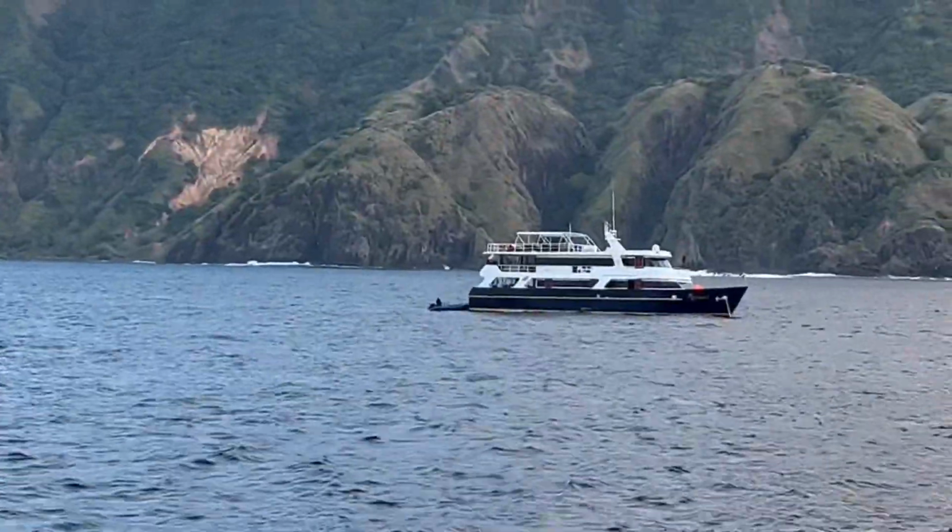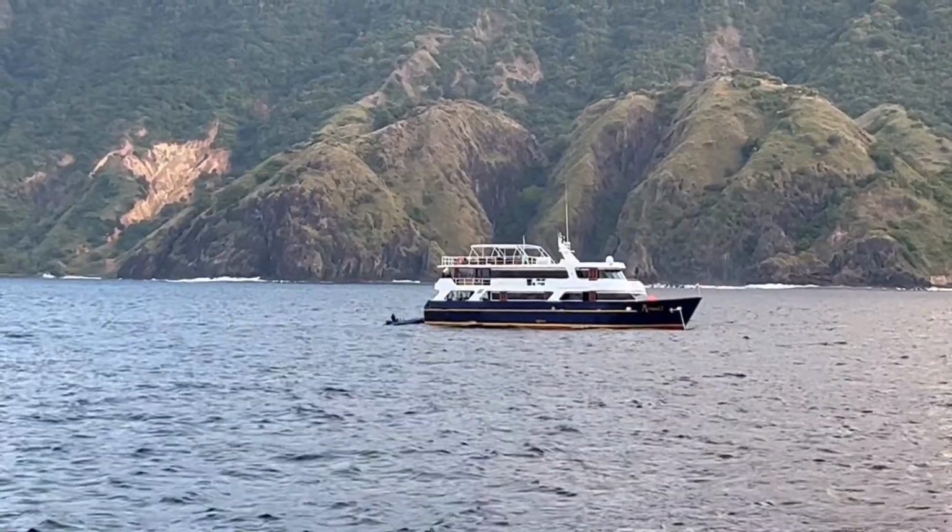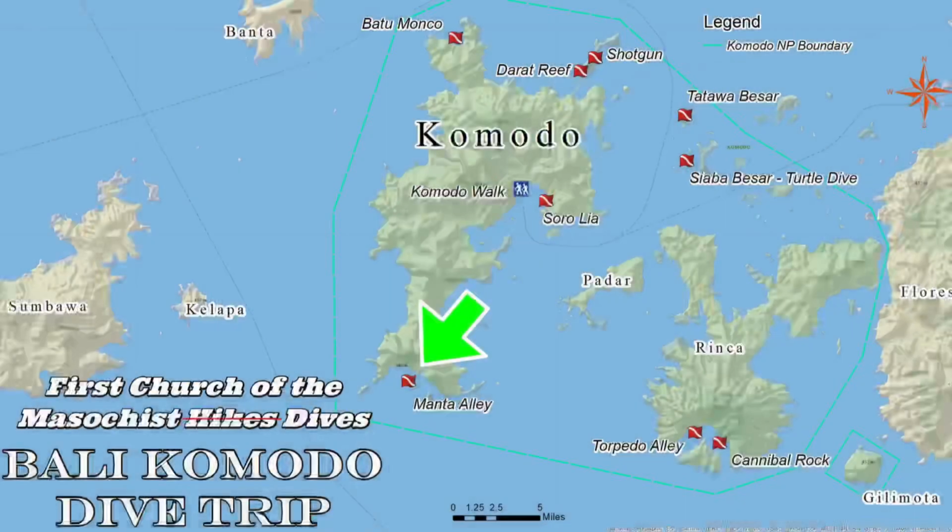There are actually 2 Mermaid liveaboards, and we found the Mermaid 1 had actually put in an appearance this morning.